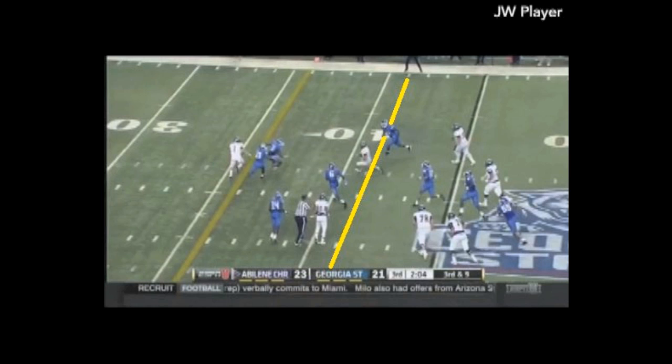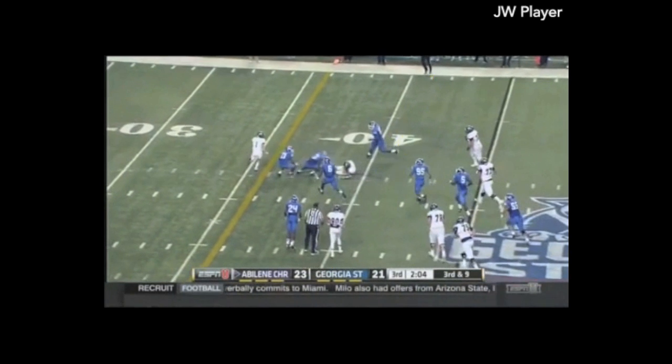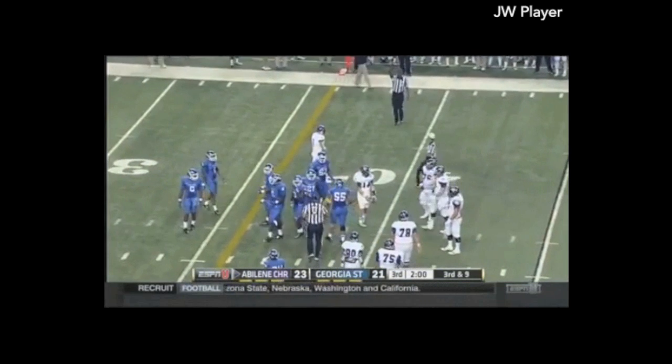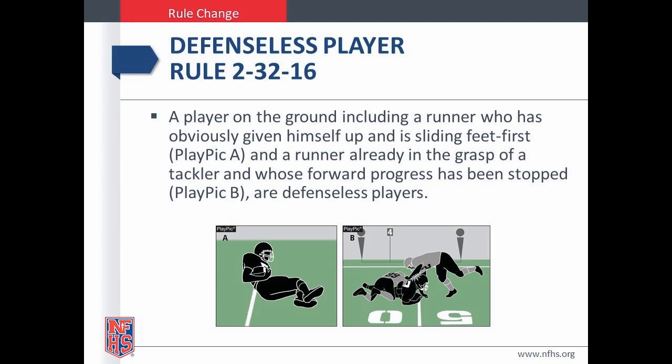So from a philosophy standpoint, at least here in the islands, that's how we're going to handle it. If you start your slide, that is the end of the play, down or not, because it's limiting the type of contact that can be made on you, and it's giving you an advantage from a yardage standpoint if we don't call it dead at that time. You guys outside of the state of Hawaii need to check with your governing authority as to whether or not you want to use that philosophy at the beginning of the slide.